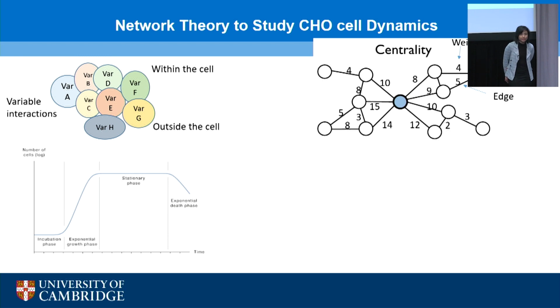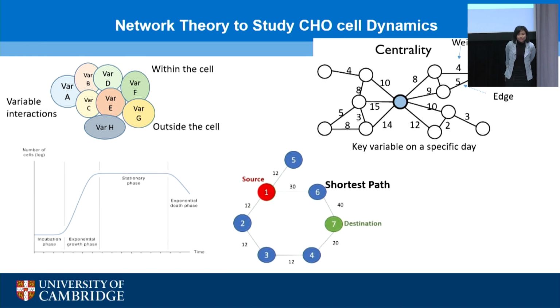Once we have these interaction networks, it's very useful because you can extract a ton of properties from them. For instance, from a property called centrality, you can identify a key variable on a specific day. This is very important because if you're trying to develop a control action, you need to know which variable is important, because then you would control that variable. And then there are properties such as shortest path, which will tell you which variable to target.